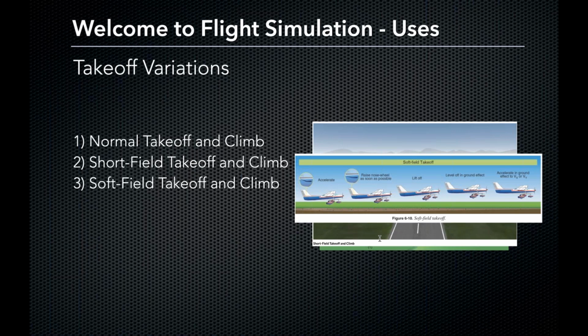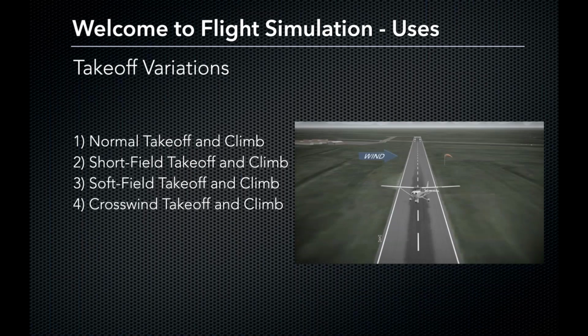We can do the soft field takeoff and climb, really practice that yoke aft setting when we go full throttle and keep the nose wheel off the ground as much as possible until we lift off. We're able to do crosswind takeoff and climb and really see what it's like having a strong crosswind as we are starting down the runway and how we need to slowly release a little bit of that aileron control.